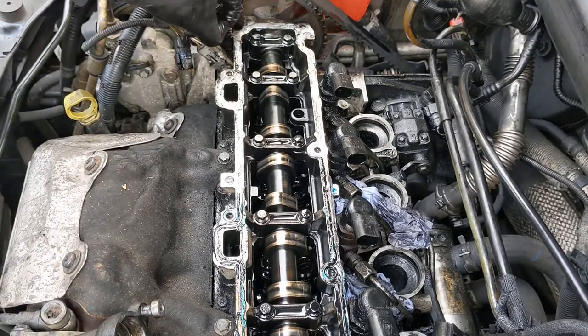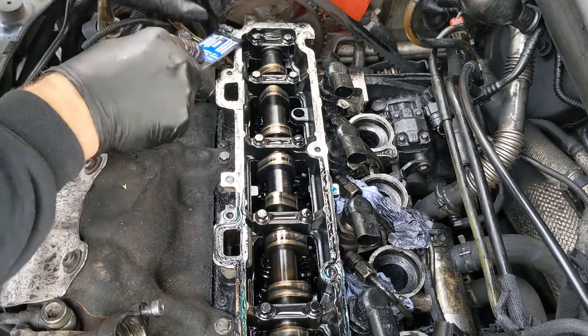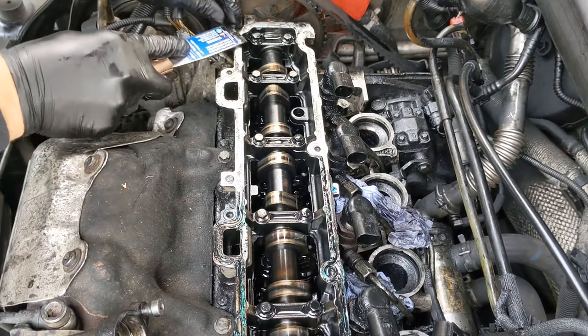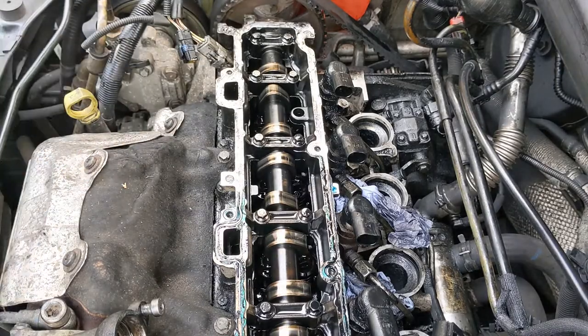Get that out, I wonder. There's a little bit protruding. Might get a set of mollies on it, unless they've proper cross-threaded it.